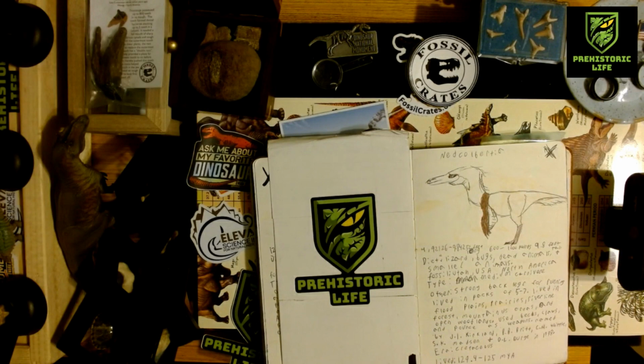So, they're probably guessing on the head, considering that we haven't really found one. They're probably saying it's beaked like a normal Ornithomimid, and that's probably what I would go with.